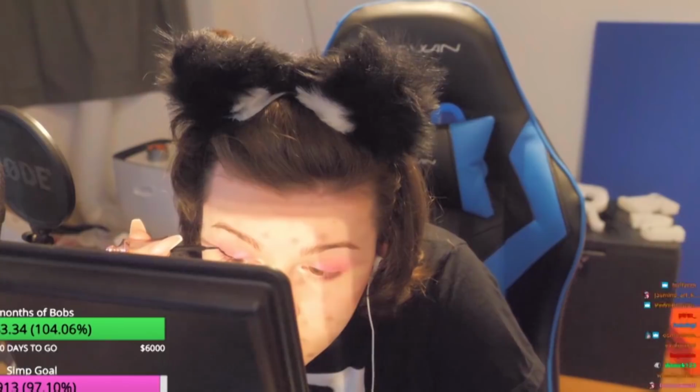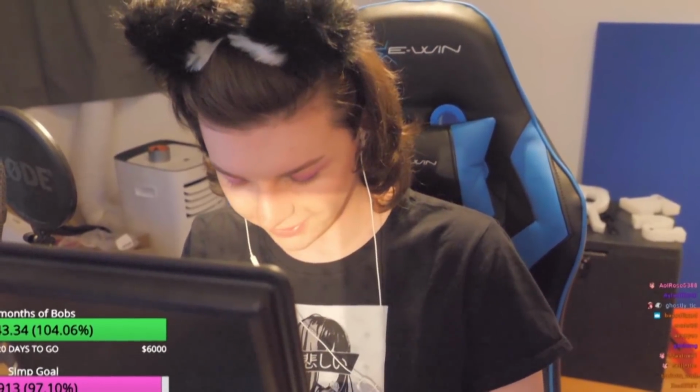For eyeliner, take from the corner of your eye, aim for the end of your eyebrow. Easy. I haven't done all of it yet, but easy.